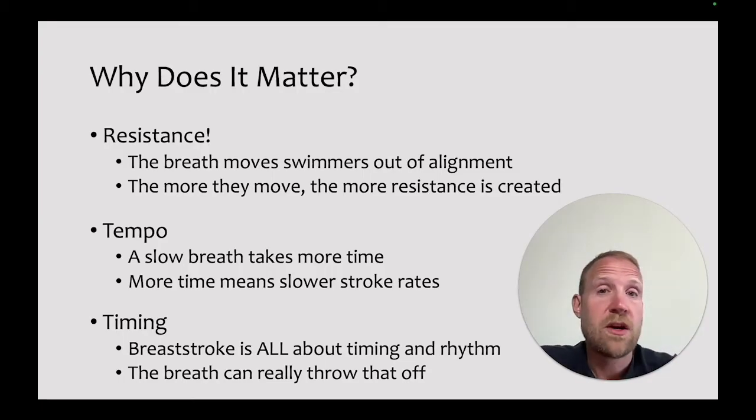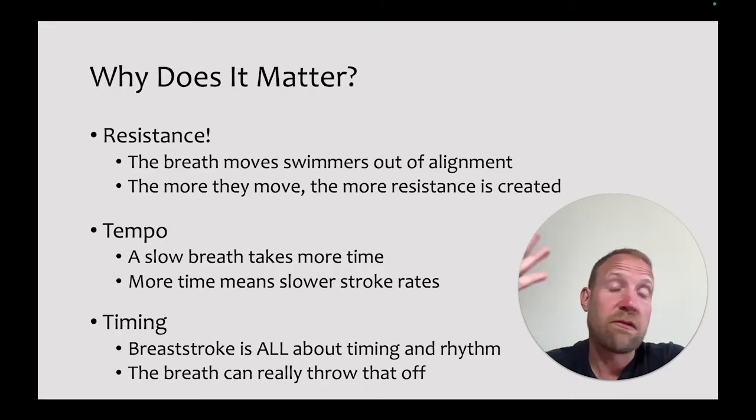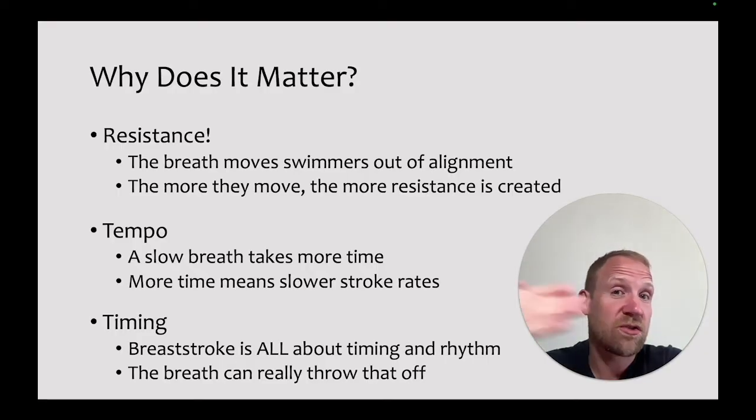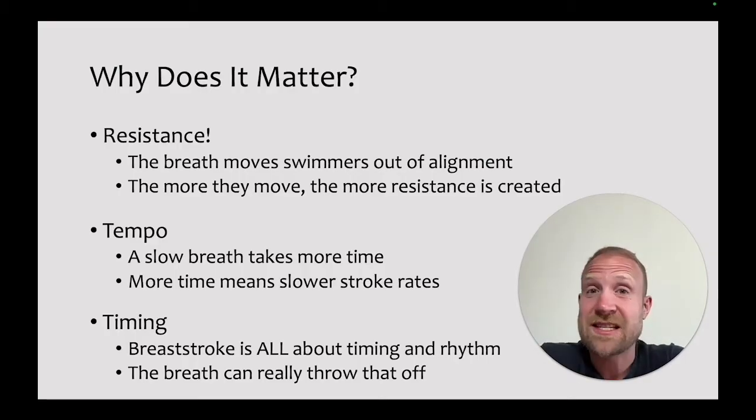The second is tempo. Faster stroke rates can allow swimmers to go faster, and if their breath is taking more time than it should because they're moving more than they should, or they're getting stuck in a certain position, that means their stroke rate is going to be lower. The more time they take, the slower the stroke rate. And when swimmers are trying to go fast, that can create a lot of problems because it becomes really difficult to swim at higher stroke rates when the breath is holding them up. Some swimmers instinctively know they have to keep the stroke rate up, so they shortchange other important aspects of the stroke cycle to make up for the excessive length of the breath. So not only are they sometimes slowing their stroke rate down, they're actually compromising more effective and more important aspects of the stroke cycle in order to try to keep the stroke rate up.